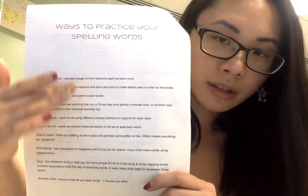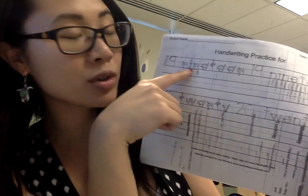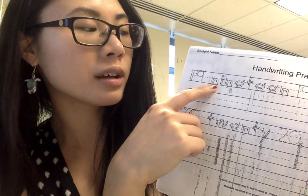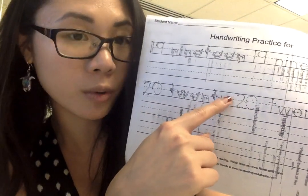On the back of the cover sheet where we list the homework, again, there are different ways that you can practice the spelling words at home. And for this week's handwriting practice, you're practicing the numbers 19 and 20. So make sure the 9 faces the correct way. Make sure the letters are sized correctly. I still see some learners that have tall letters when it shouldn't be tall letters, and they should be short letters. So make sure you check that as well. And of course, the number 20. Make sure your y is a lowercase y, not an uppercase y.